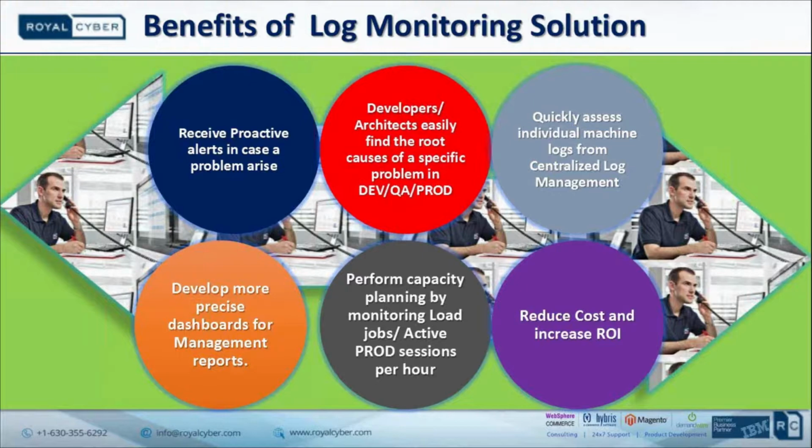Based on all this information, you can prepare more precise dashboards for management reports. So this will make the management happy, the NOC happy and proactive, hence increasing the user productivity and the business analytics.